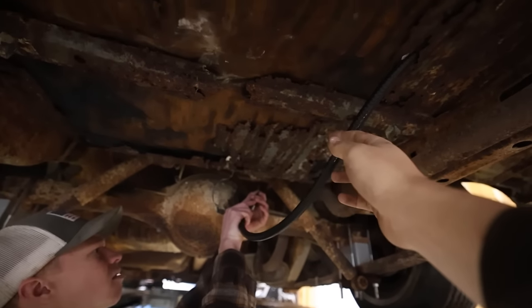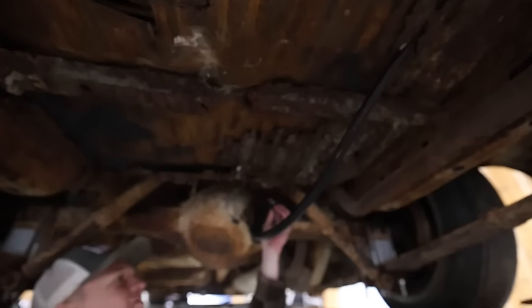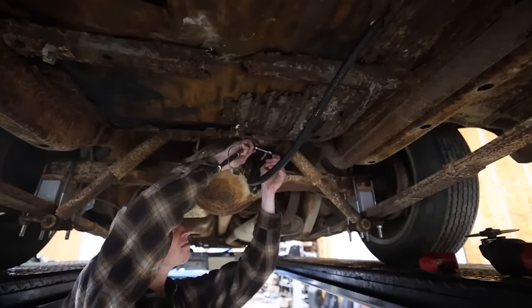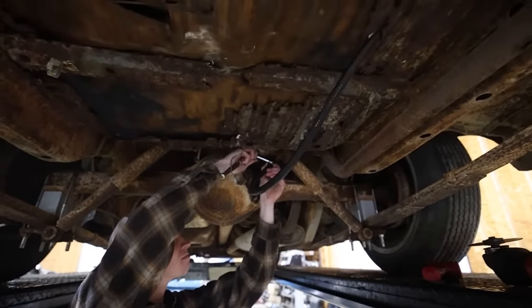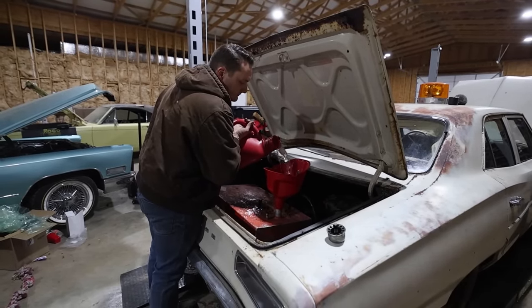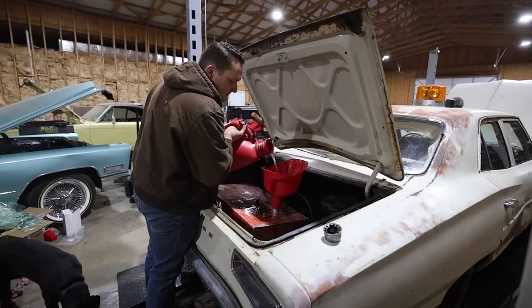There's the hose pulled through the floor pan. Look at that. Not much left. Briar has slid it onto our factory fuel line. We're about to fill this thing up and see if it'll pump fuel. Gonna put a few gallons in here, just see if it works. Maybe not make a mess in the process. Create a fire hazard.